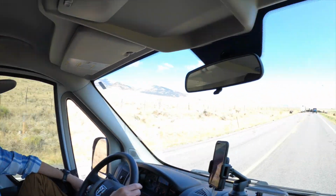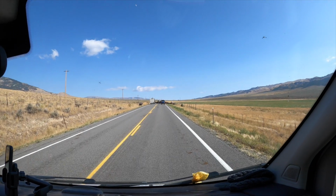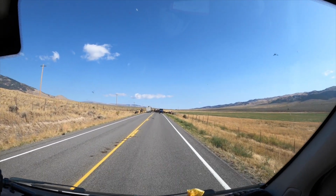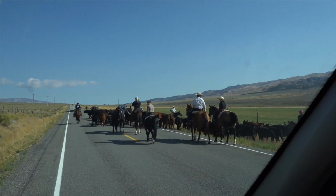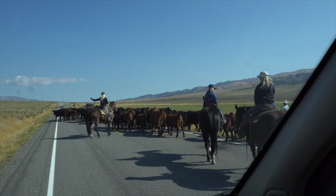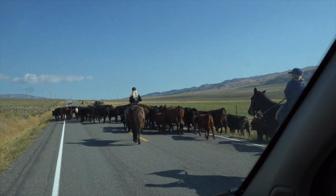What was that? Welcome to Idaho. We just happened upon a cattle drive in the middle of the road. You can't really see it. Oh, you sure about that? Oh, they're making a left. She says to go.